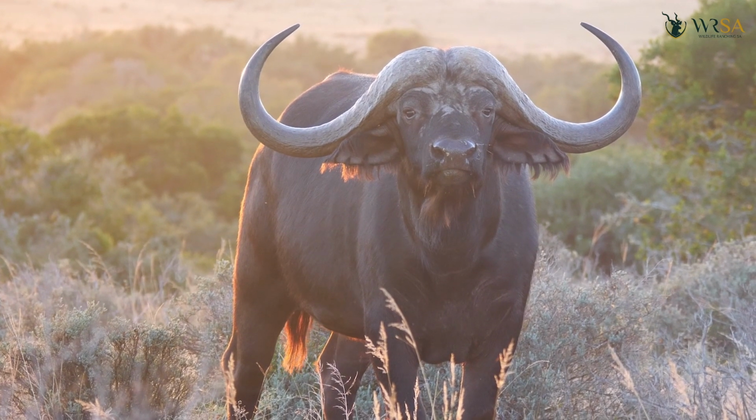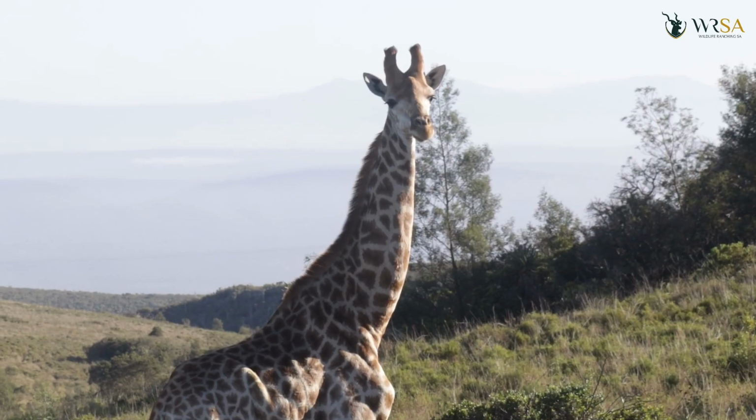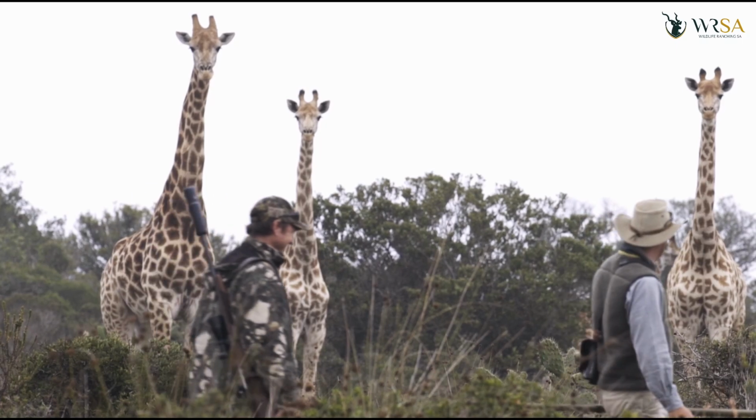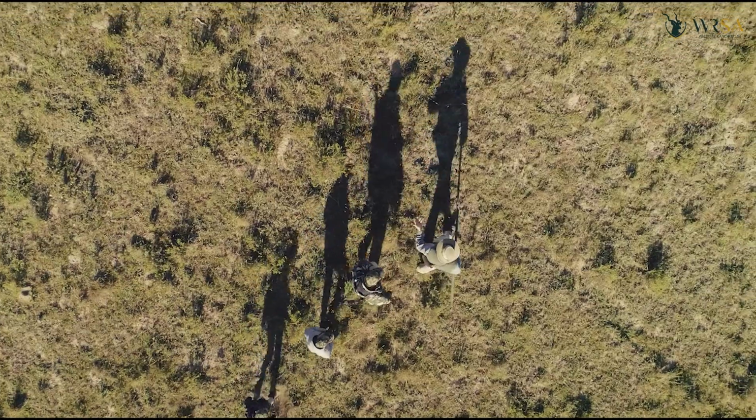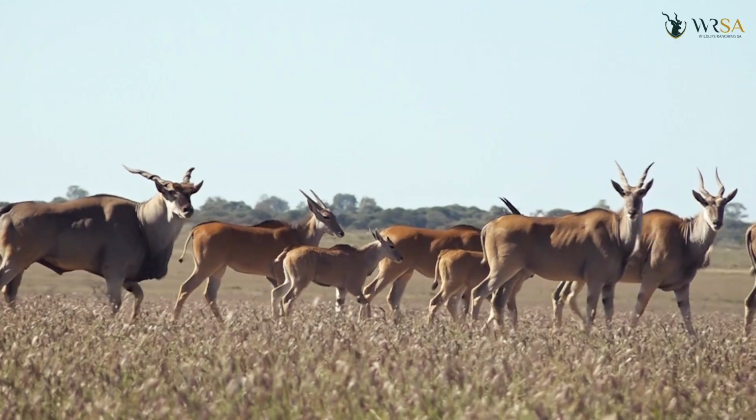We hunt about 10 buffalo bulls a year, 10 to maybe 12. We got over 200 buffalo. Our game numbers are really high. Our carrying capacity is really good. We're a little bit understocked, but we'd rather be running at about 70% than a bit higher than that, because this area is susceptible to droughts.